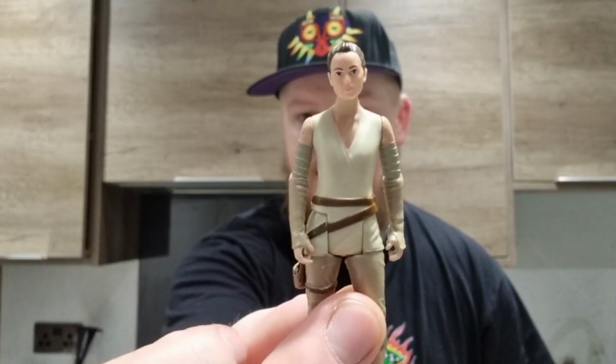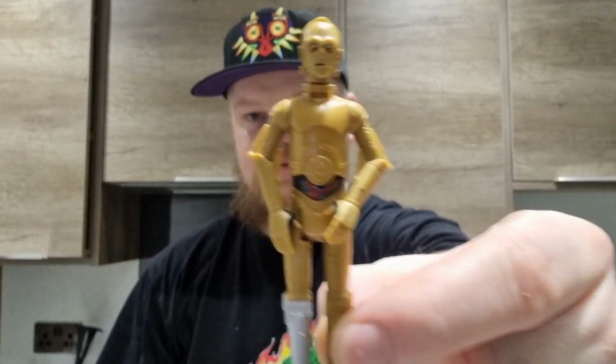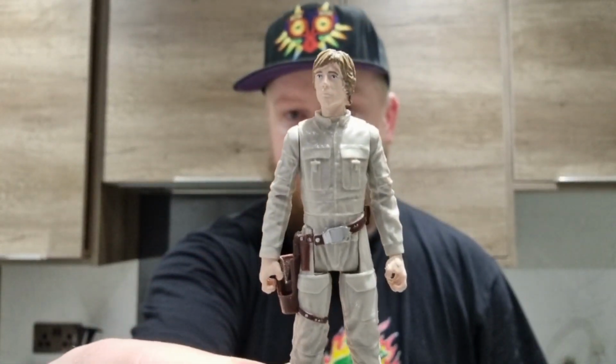Then I think we've got Ray. I think her name's Ray. And then the last one, other than the one that fell on the floor, we've got C3PO, and he's got a silver leg there. So there's C3PO. He's quite cool. And then the one that fell on the floor, I believe this is Luke Skywalker, is just there. So those 5 went for £12.50.